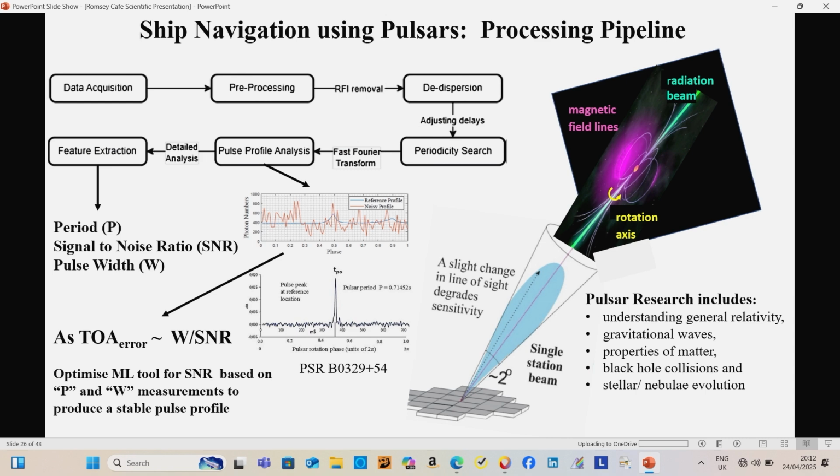So effectively, this is what you've got here. That's the pulsar signal, and this is all the noise over there. But in order to establish what that signal looks like, you need to improve the signal to noise ratio. Now the advantage we have is that we know the pulsar signal, so we don't have to go through all the laborious methods of improving the signal. We can do it much faster. But obviously, if we're looking at the maritime environment, we have to optimize the tool because this area of work has not been done yet.